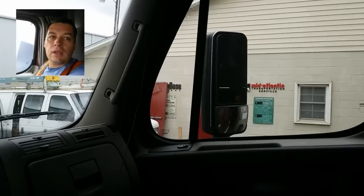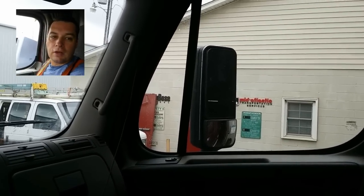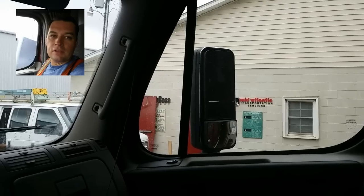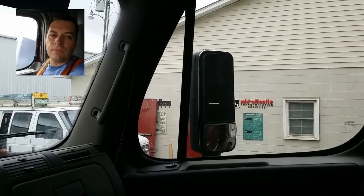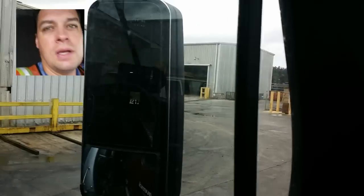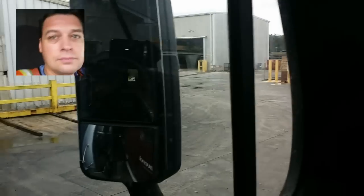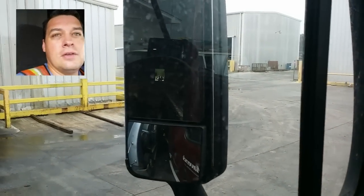I don't know how well it comes through on the camera, but in my mirror, what makes it harder to see is they closed the door on the other end so you could see the crack of light underneath it. This is a pull-through building, and they told me to pull through into this last bay, but this truck next to me was in the way, so I pulled behind it in bay four, and now the door's open.